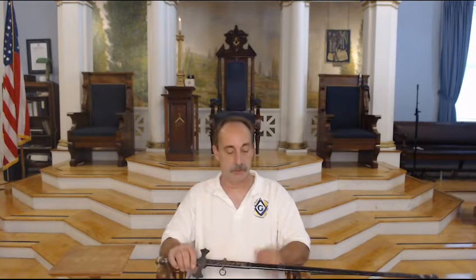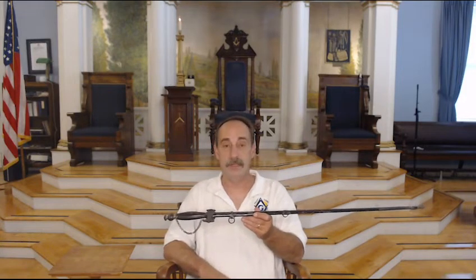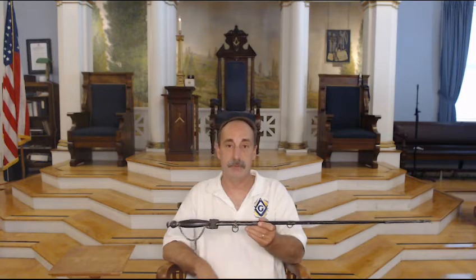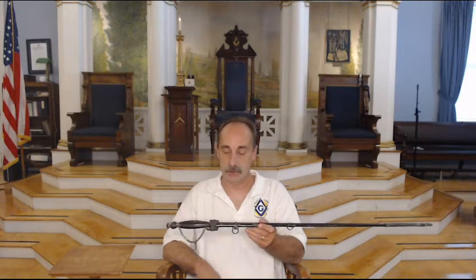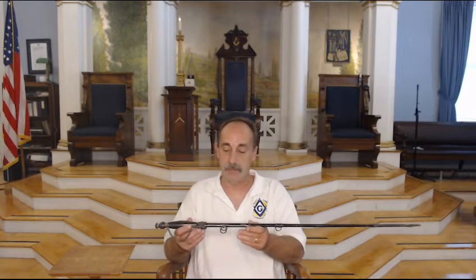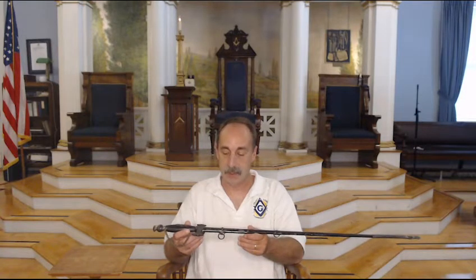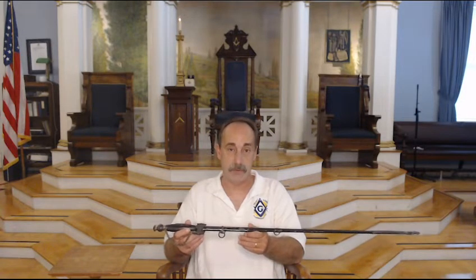Today I'm going to talk about two different types of swords. Basically they are one and the same, and that is a Knight Templar Commandery membership sword. These were purchased by the Sir Knights themselves as part of their equipment to be outfitted as a Sir Knight in the Commandery. Not all Sir Knights were officers.